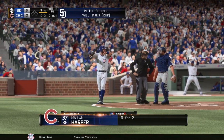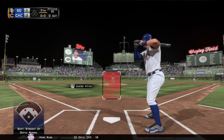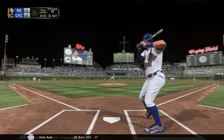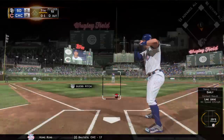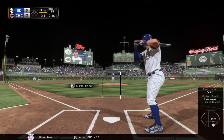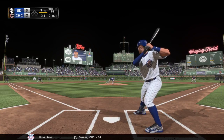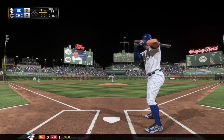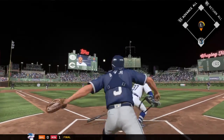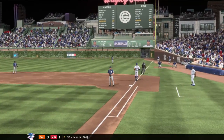Bryce Harper steps into the box as the leadoff hitter here in the bottom of the 7th. Looks like double-barreled action now in the San Diego bullpen as they get a lefty and a right-hander up to throw. Swing and a liner, but foul. Big swing and a miss at the fastball, and he's behind in the count 0-2. Yeah, he's still got that good movement on the 2-seamer. He's been throwing it well all night long. Tapped out in front of home. A quick out, number 1.